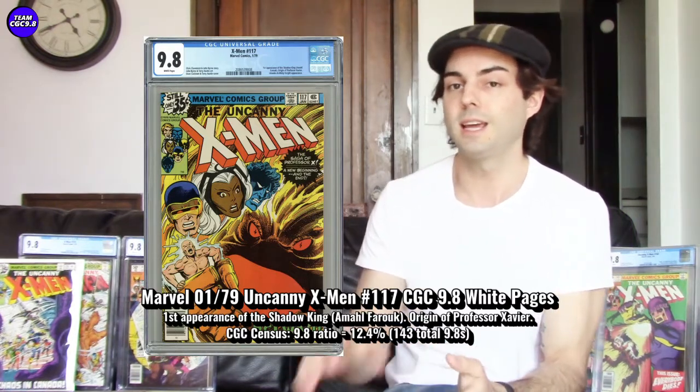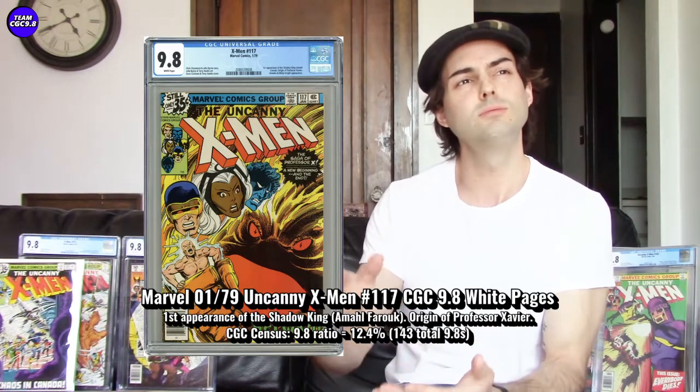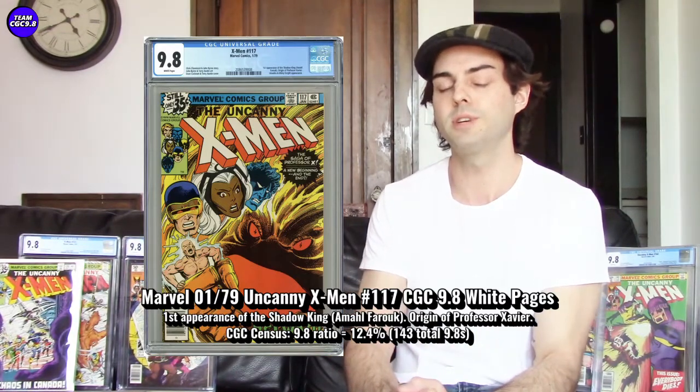I'm thinking about it at this time because I saw an auction in Canada for one, and I believe the price was maybe $230 or $250. So kind of attractively priced. CGC 9.8 white pages in the new case looking really good, pretty nice centering as well.